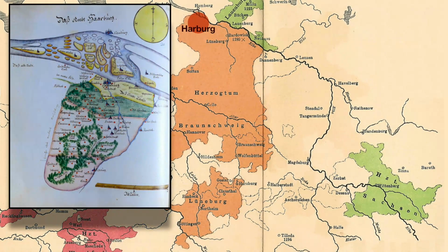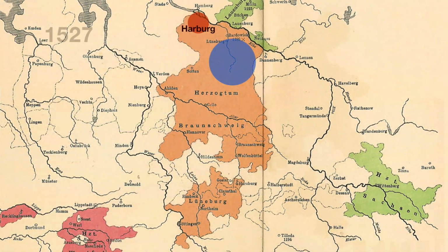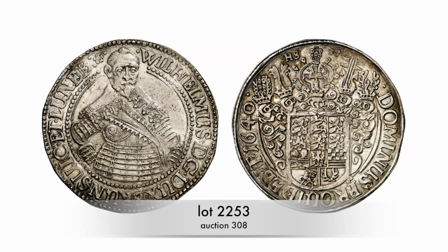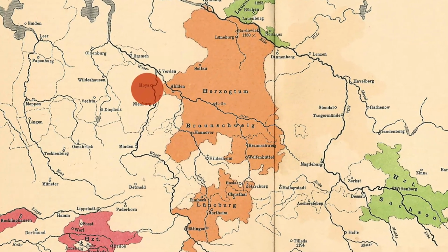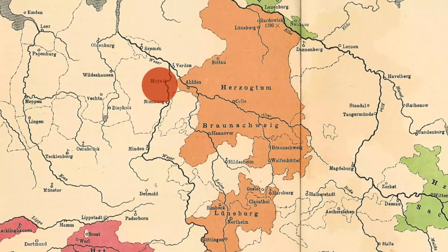The tiny territory of Harburg is named after the castle of the same name. It was split off from Brunswick-Lüneburg in 1527 in order to pay off a younger son. It would not be worth mentioning being reintegrated into Brunswick-Lüneburg as soon as 1642, was it not of numismatic relevance. William of Brunswick-Harburg, whose magnificent thaler we see here, received, during the Welf inheritance partition of 1635, the rich county of Hoya, providing him with enough funds to initiate extensive minting.